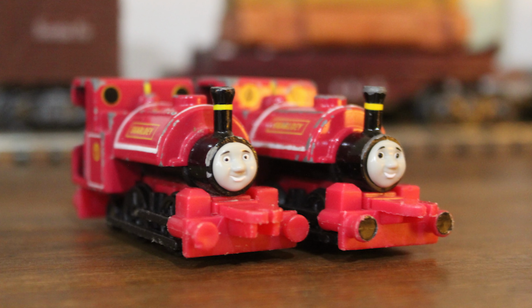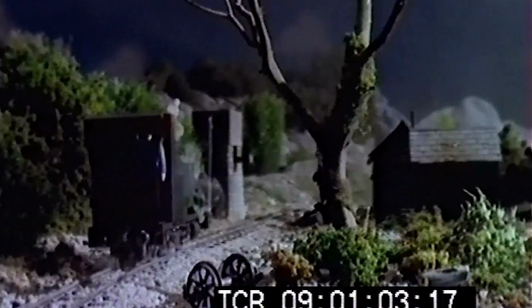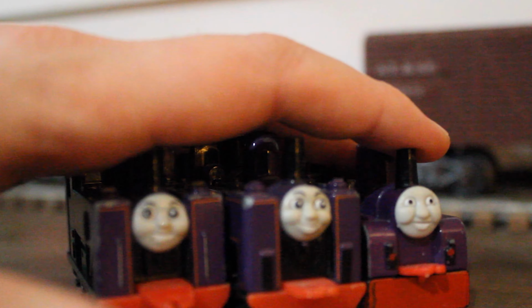How about that? On a side note, one of the Skarloeys is in worse condition than the other, but I was thinking about repainting it into a custom of Rusty's Ghost engine. Thoughts on that idea? Next, I have all three of the Culdee Fell engines.